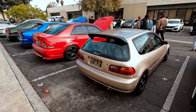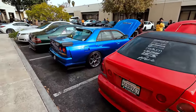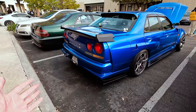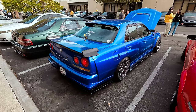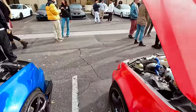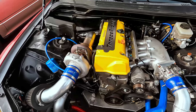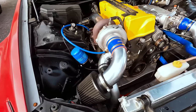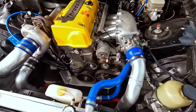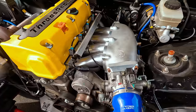Got cars like FF Goldie here. Got Meng's K-swapped IS and Rodney's SR-swapped Skyline. And my Q45 that I didn't want to move because the battery's dead. You guys have seen plenty of this car before. I always post it up on the site. It's so cool. K-Turbo. TF Works kit. Has their intake manifold and everything.